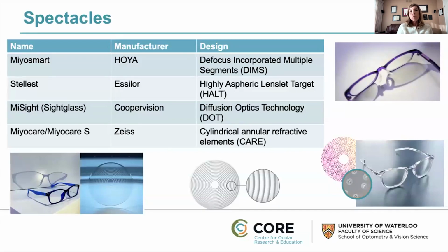And if you haven't used myopia control spectacles on your patients yet, and you're looking at these pictures and thinking, oh my gosh, that's going to be really strange visually for the patient, I can assure you that kiddies wear them without any issue whatsoever and don't even notice that the spectacle lenses are what I call special, that they create this defocus or this reduction in contrast. Children just don't notice it at all.